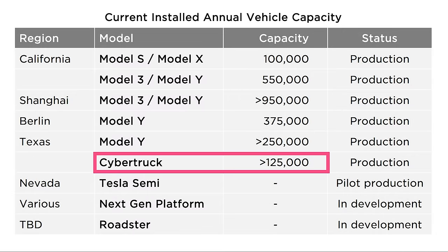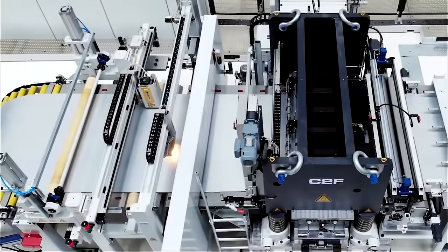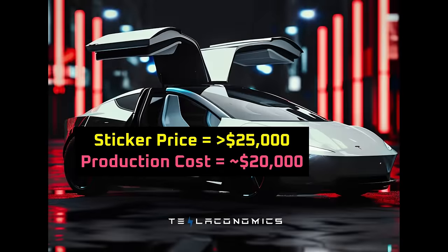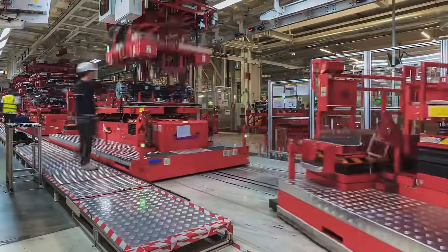Some might point out that the Cybertruck line in Texas is expected to produce 125,000 units per year initially, and probably more like 250,000 or more units per year in the long run, which of course uses laser blanking. That is, the 100,000 unit per year rule of thumb doesn't seem to apply. That's true, but the Cybertruck is a premium vehicle that can afford the extra cost of laser-cut body panels from a slower process. Tesla's upcoming compact vehicle is a different story. Every penny will count, and ultra-high production rates will be needed because it will likely be produced at volumes of over 2 million vehicles per year. For reference, Tesla's Model Y lines are capable of topping out at 500,000 vehicles per year.